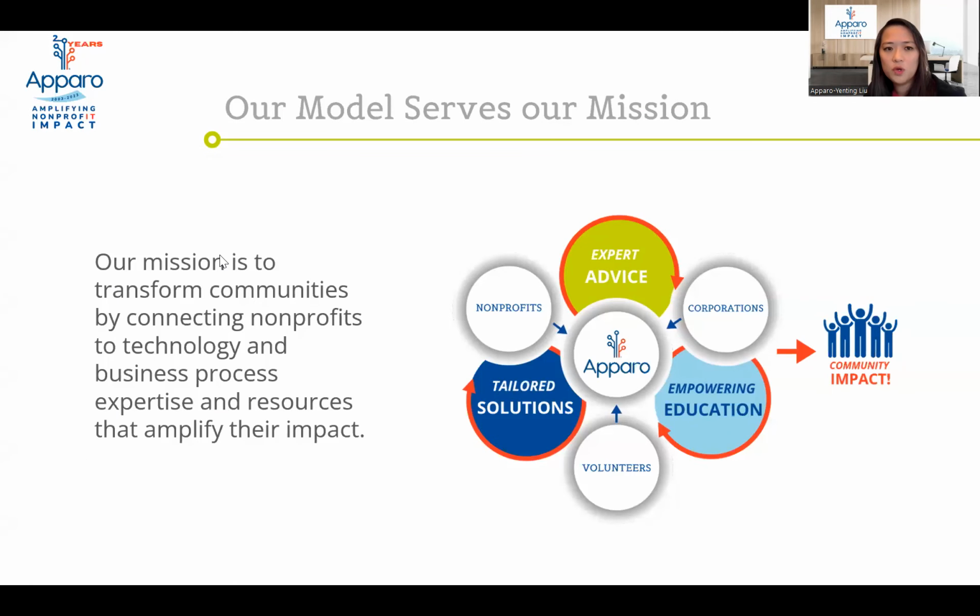Really quickly, for those of you who might be new to Aparo, we are a nonprofit ourselves. We are based in Charlotte, North Carolina. And what we do is we help other nonprofits with all things technology. So the way that we do that is we connect nonprofits with our in-house expertise, as well as skilled volunteers and corporations like ADP, to help nonprofits to be more efficient in their work so that they can focus on amplifying their mission and their impact in the communities and populations that they serve.